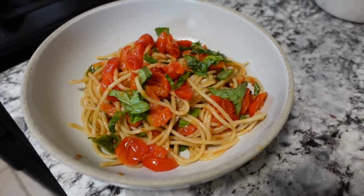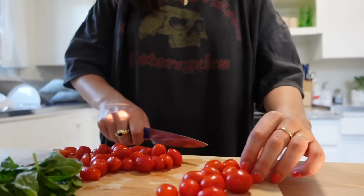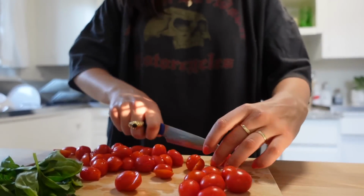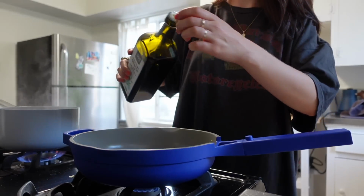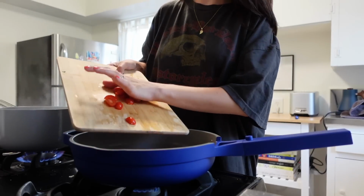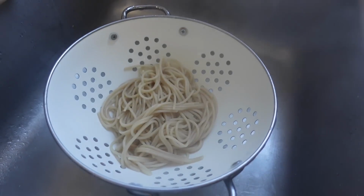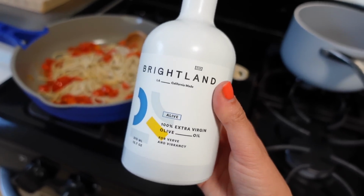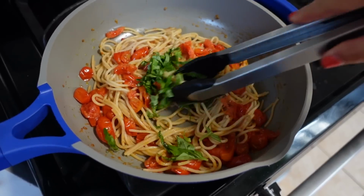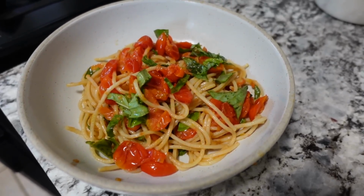For the last recipe, if you needed another way to cook with cherry tomatoes and basil, this is such a simple, easy weeknight meal. I just halve a bunch of cherry tomatoes. This was the rest in the container. Cook them on low to medium heat with some olive oil while I am boiling some gluten-free spaghetti. And then once the spaghetti is done, the tomatoes are usually also done. They get nice and soft and really sweet. And then I'm gonna top that with some more Brightland olive oil as well as chopped basil. And this is just delicious, simple as could be, but you can't go wrong with it.